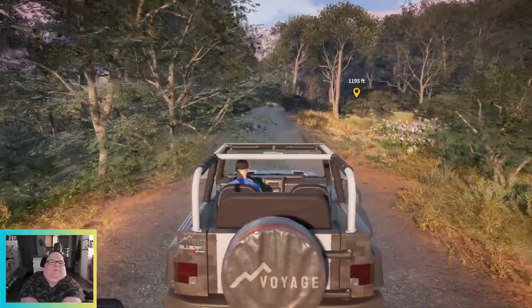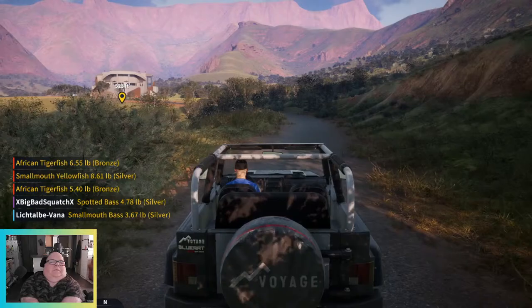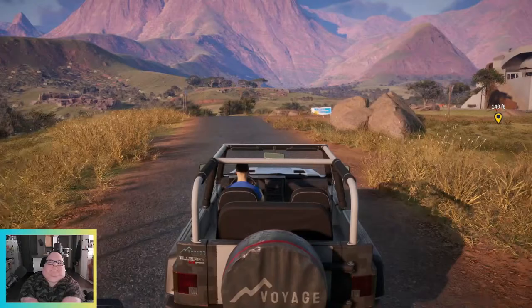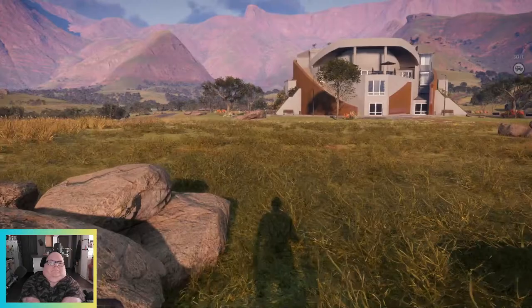Now some people said they had some rendering issues with this map, things being out of place. I haven't seen that. We're coming up on a building here. I'm gonna see what this is. This is all unexplored territory, folks. Alright, well, get out and look. See what this is.